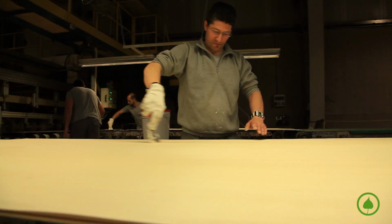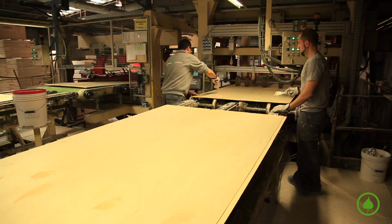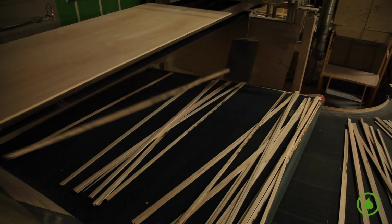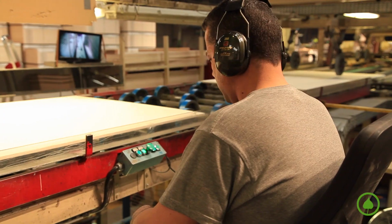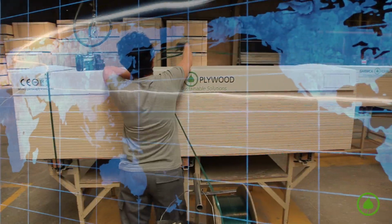The plywood face and back is then repaired with putty in order to achieve a face suitable to be covered with practically any overlay. In the final process, the board is trimmed, sanded, and quality controlled, resulting in a high-quality Garnica plywood board that is sold in more than 30 countries worldwide.